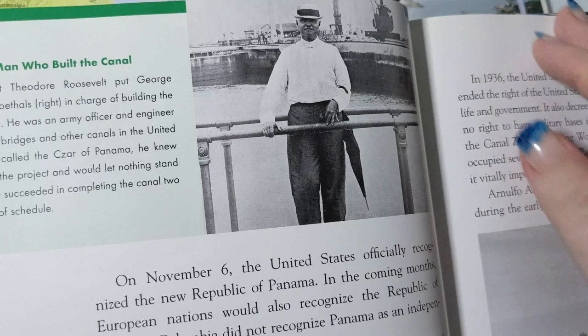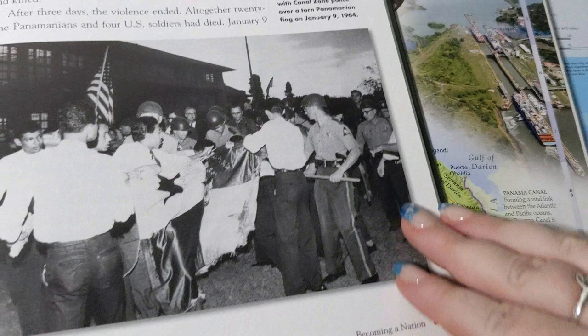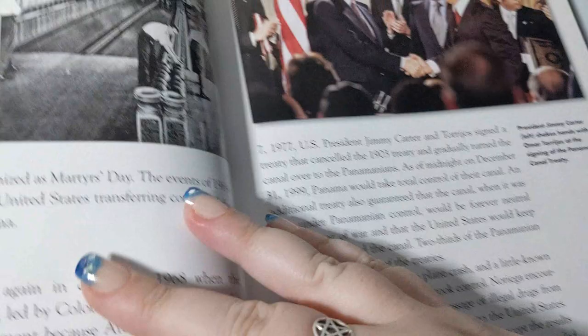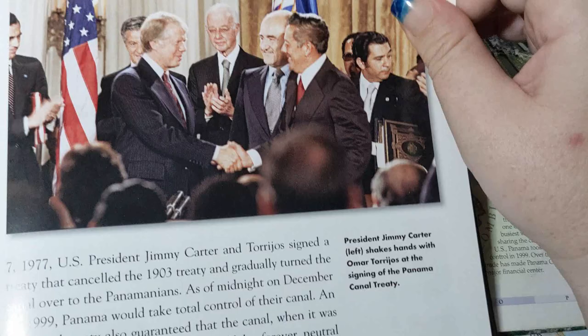There is a big gun here. This is for World War II. Try to keep the canal safe. We've got a riot in the canal zone, 1964. Here's a bowling alley in the canal zone. People just lived regular, ordinary, suburban American lives. And there's Jimmy Carter with Omar Torrijos agreeing to hand over the canal.